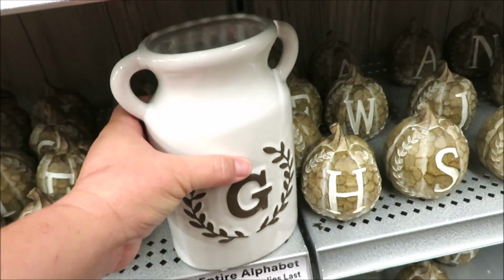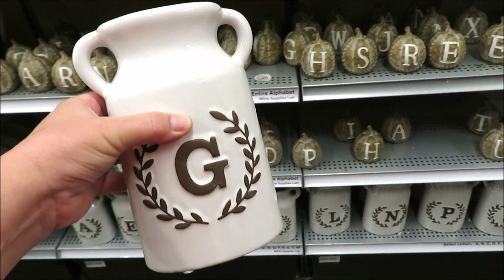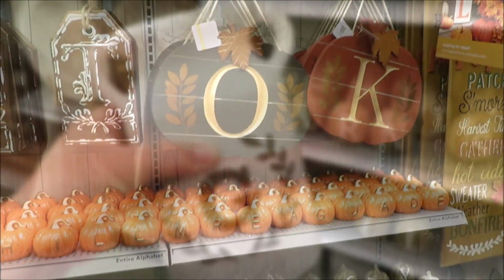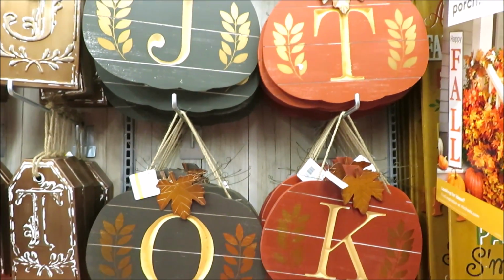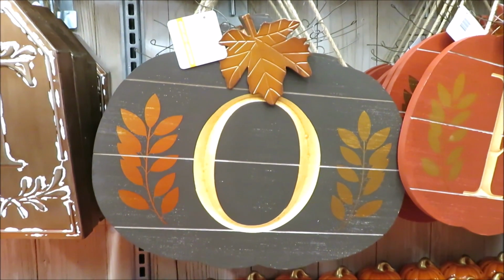For $14.99 they have ceramic vases with initials. They're all along the bottom shelf. This was my maiden name's initial. Up above those, they have the planked wooden pumpkin initials. So personalization is very popular here this year. They've got these for $19.99.